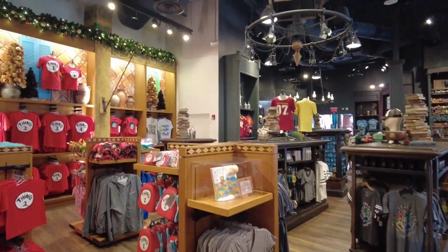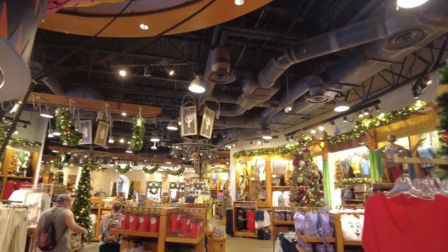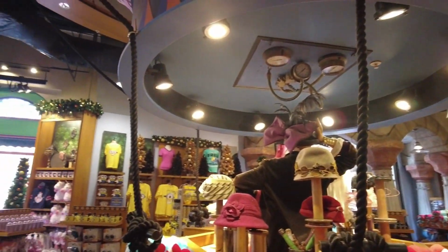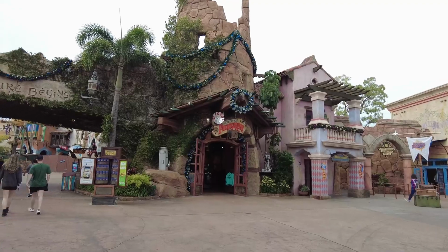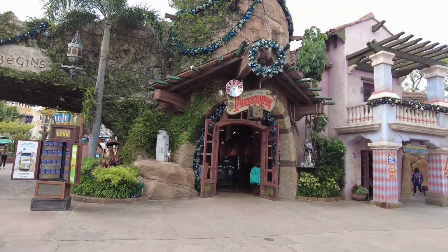Other than that, kind of the same decorations all around, nothing really in Harry Potter, but they did a great job making this very festive. I like all the golds and the bronzes. I don't know if I mentioned, but that was the trading company right there. Next, we're gonna go into like the photography store, which turns into the Christmas store, and it's a bunch of stores that kind of connect. So we'll go look there, see if there's any fun stuff.